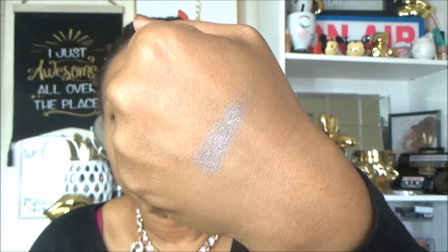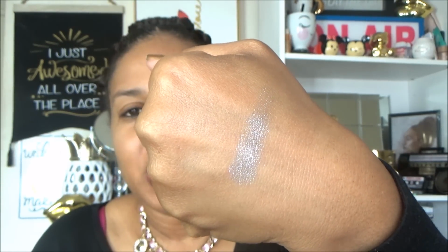Very, very pigmented, very pretty. Not too much glitter in it, which is a good thing. It looks like it's really fine glitter, not the kind that's just gonna, you know, fall everywhere. I'm not too big on silver eyeshadows and stuff like that, so this will probably get pushed to the side. I'm not sure. I will probably try it once, but like I said, I'm just not too big on silver color eyeshadow.